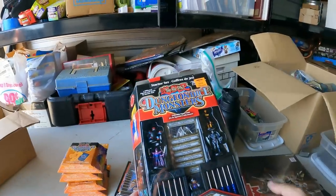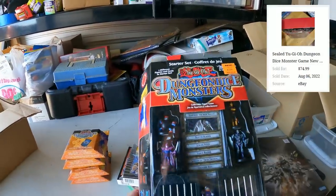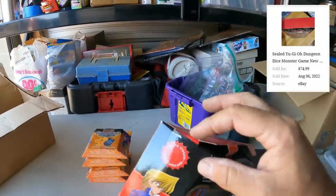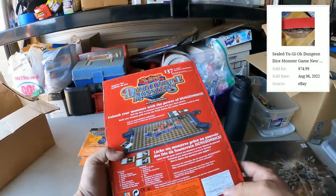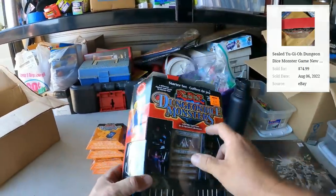And then look at this. Dungeon Dice Monsters. This is a starter set. 7 different figures in cards. So it does look like he opened it. Unfortunately, man, it looks like it's partially open. It really sucks if it wasn't open. It'd be worth a lot more, but I still think that's gonna be worth some money. 43575. Let's look that up. Hopefully we can get a value on that.